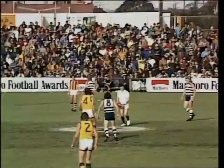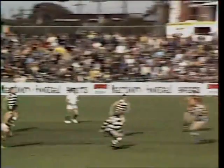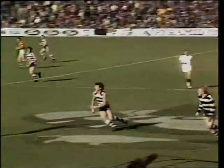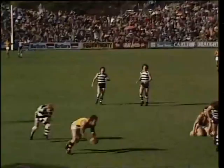Terry Bright, with umpire Nash in the centre. Bounces down. Manson for Geelong. Beaten by Martello. Hawkins to half forward. Welsh leads in the race. Tries to soccer the ball forward. Chance for Sarah. Intercepted by Kelvin Matthews. To half forward, Hendry.